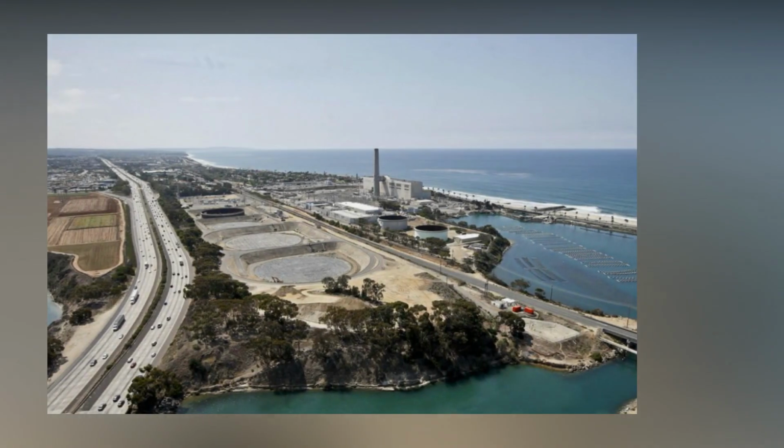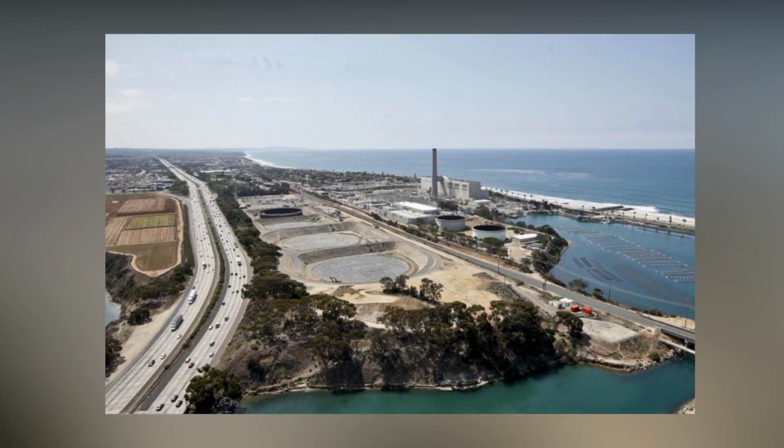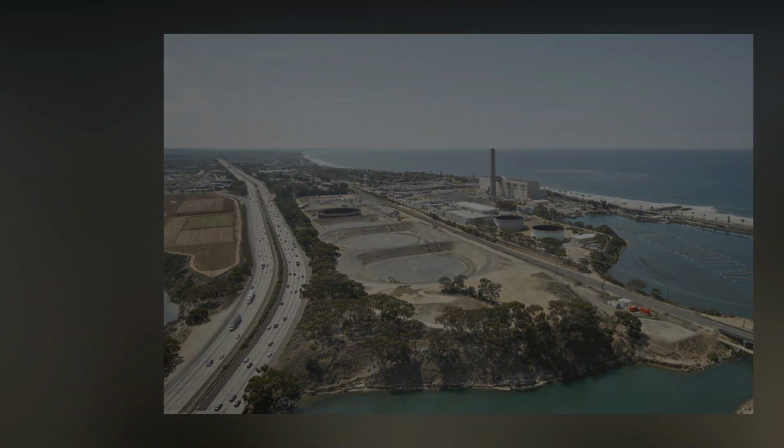That is why the state is considering building a desalination plant on Mexico's Sea of Cortez.